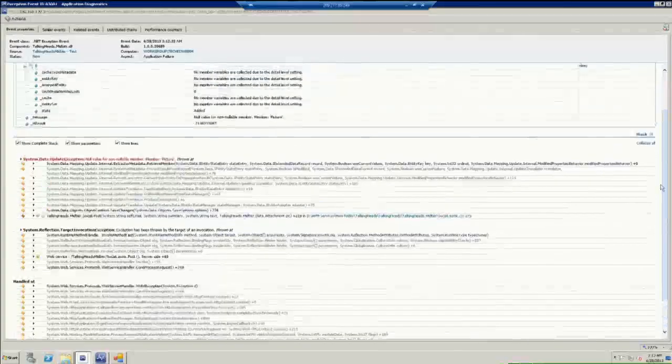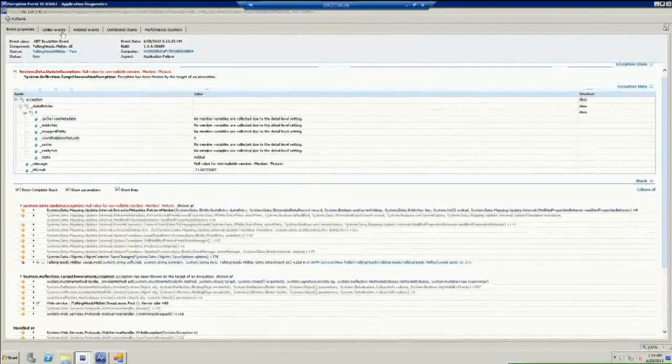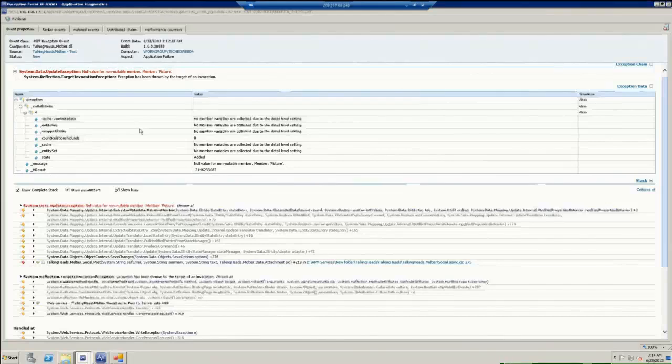Also, exception events contain information about similar events corresponding to the same problem. Related events: all the events which were reported in a specific time interval. Distributed chains, for example, sometimes the problem can be distributed on different levels, on the web service level or the ASP.NET level.